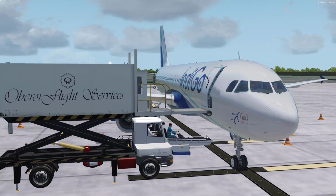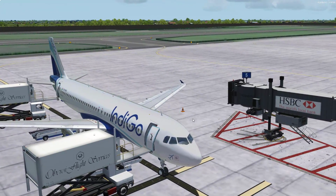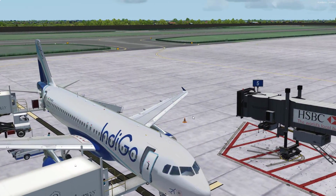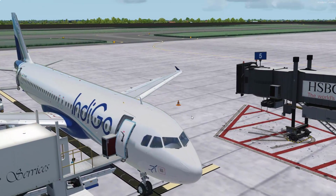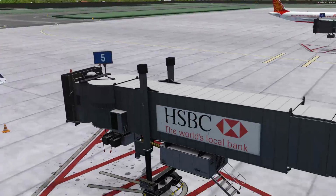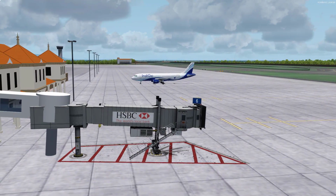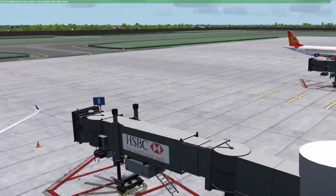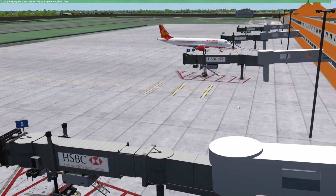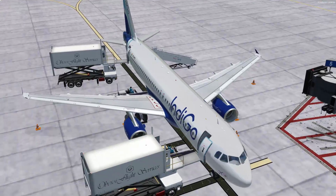If not, then oh dear, because it's grayed out for me. So I'm just waiting for catering to finish, and then waiting for boarding to start, and once that's happened, it should be good. What I still like from GSX is, we have a jetway, so please get rid of those stairs. There's literally no need for them. Right, catering's now finished. Just going to close the doors.